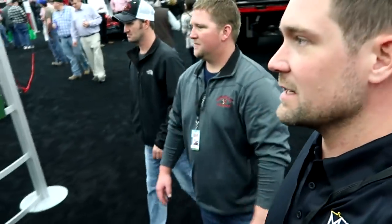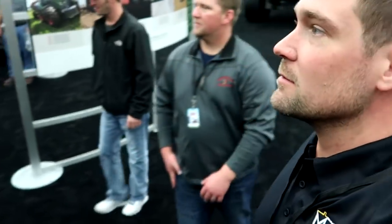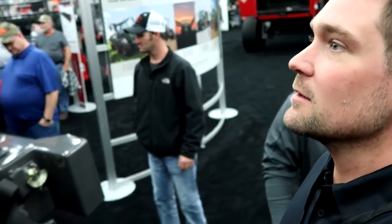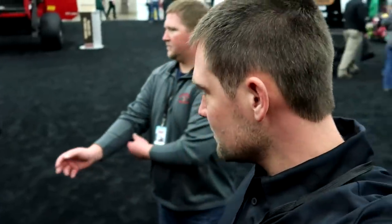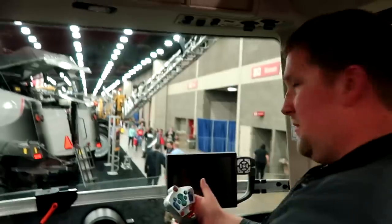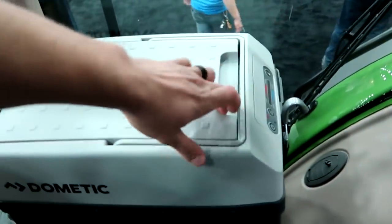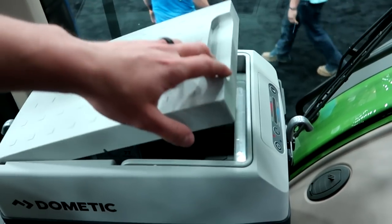So for all the Fendt guys out there, here's your Fendt. I couldn't tell you anything about it. It's green. It's too dark though. Driving a Fendt. Well, we're not really driving it. There just isn't any fence around us. I've seen one go by on the highway one time. Look at that. You could put 6 packs of soda in here.